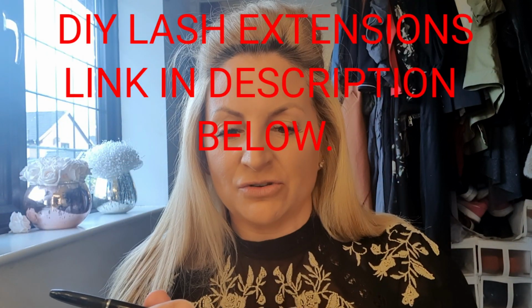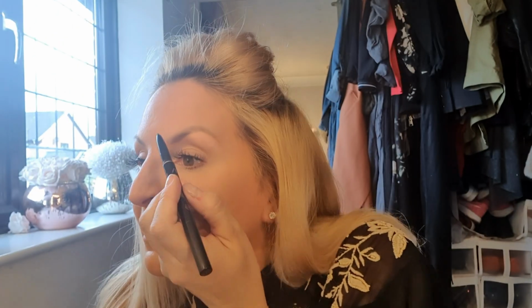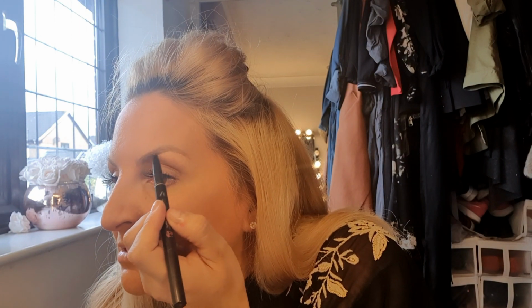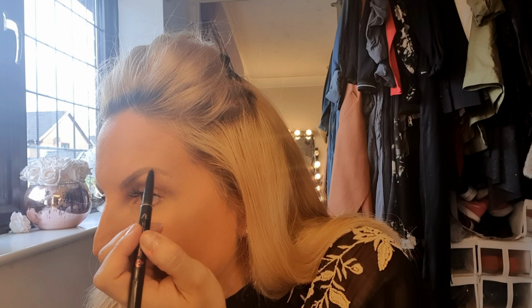Okay, so next up is your eyebrow pencil. So I'm going to use my older one, so excuse me, you get a brush on one side. I don't tend to use the brush, it depends on how far away your eyebrows are. I just use this end here, and I always do, some people do their eyebrows last, but I actually do them first, and then you can always go over them afterwards.